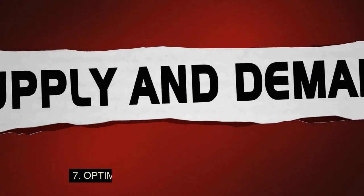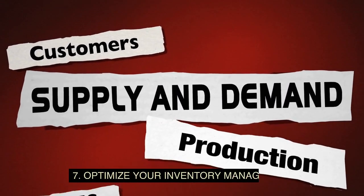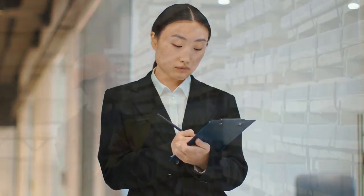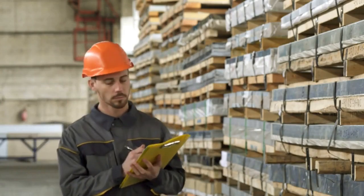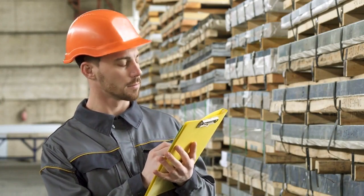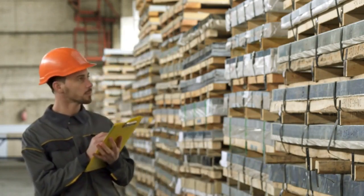7. Optimize your inventory management. Optimizing your inventory management is crucial to running a successful business on Amazon FBA. It's essential to ensure that you have the right amount of inventory in stock at all times, to avoid stockouts or overstocking, which can result in lost sales or excess inventory costs.